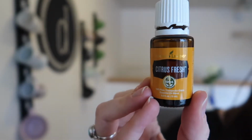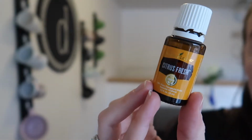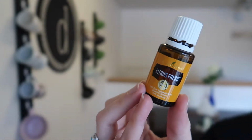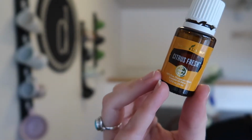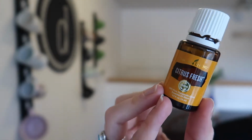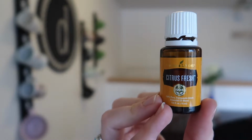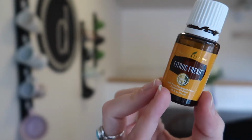The next one is a blend. This is Citrus Fresh. Citrus Fresh is my go-to when I'm getting ready to clean. This is what I want in the diffuser. It uplifts me, it inspires me, and it smells super clean. This also makes a great room spray, especially for guest rooms, and it's a great thing to add into your mop solution, your floor cleaner, and your window cleaner.